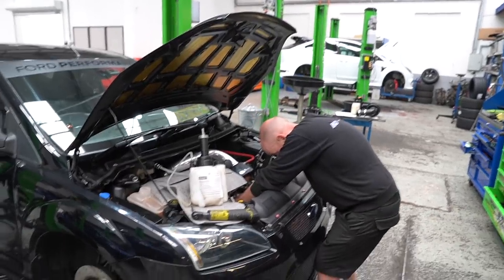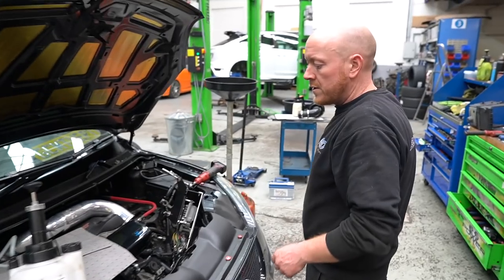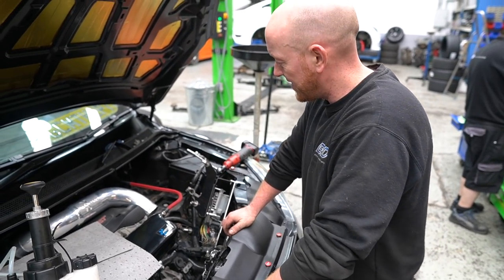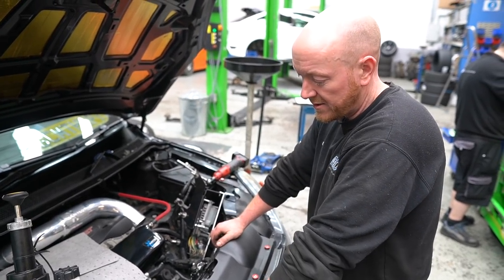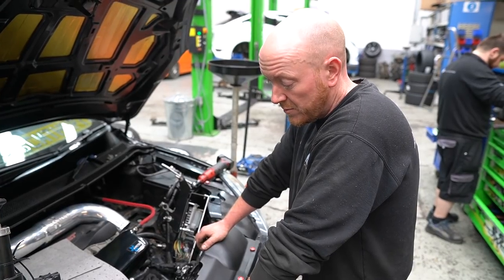Hi guys, I've left you for 2 minutes, so what is it you've been up to in the meantime? I see the battery's come out. Are you mounting the catch can up there? Is that what's going on? We'll be mounting the catch can to the side of the battery box and removing the standard oil filter housing, ready to exchange it for the modified version.